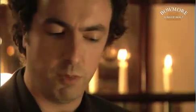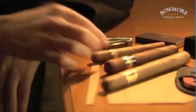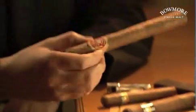So we have one of the most popular sizes here, which is a Petit Corona, which will last for perhaps 45 minutes, up to one of the largest that's commonly available, which is a double Corona, which could last anything up to 2 hours for the average smoker.